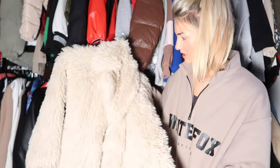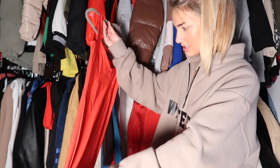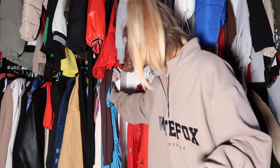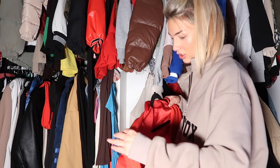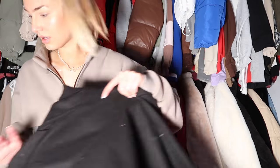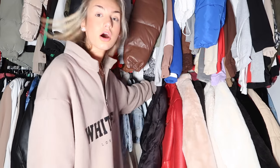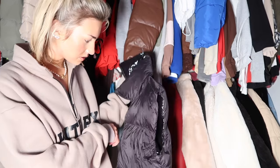This, my mum loves this. And I never wear it, so I'll just give that to my mum. Love this dress. Only wore it once, but I feel like I could definitely wear that again. This blazer dress, I love, but I never wear it. But I don't really want to get rid of that. Could probably get rid of that because I don't wear it. Love that. Oh, a girl messaged me asking for this. I think I might sell that. I don't know.